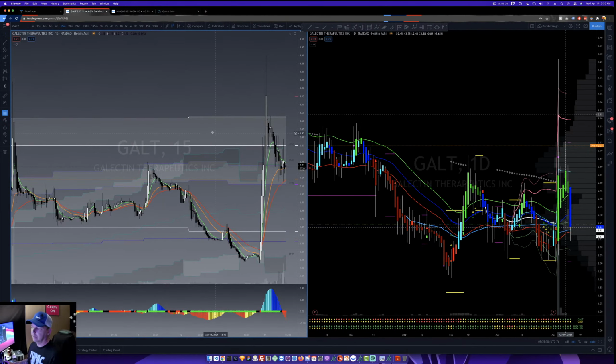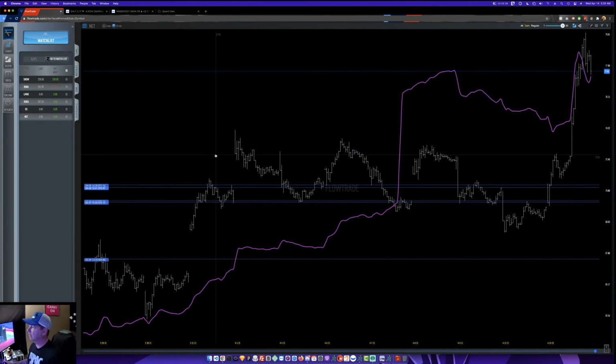All right, hopping over to Flowtrade for the morning dark pool algo session. The screen that you see here is the 15-minute price action chart. The purple line that you see is the dark pool algo.